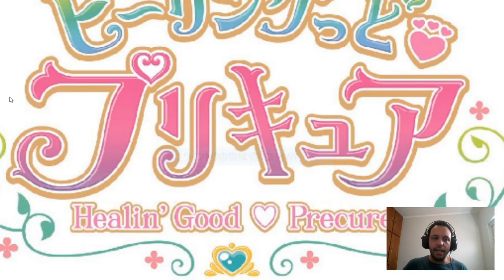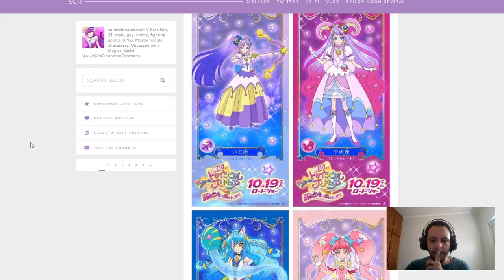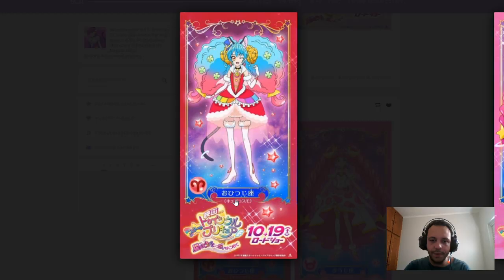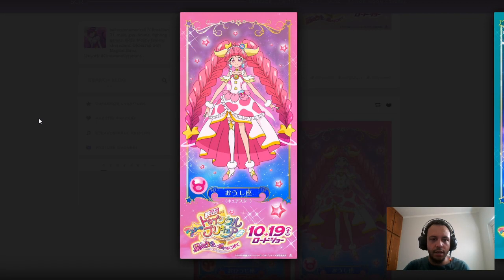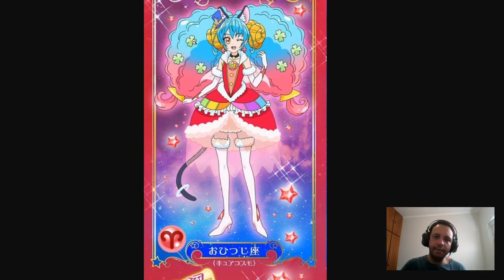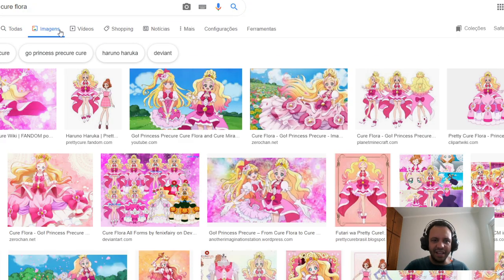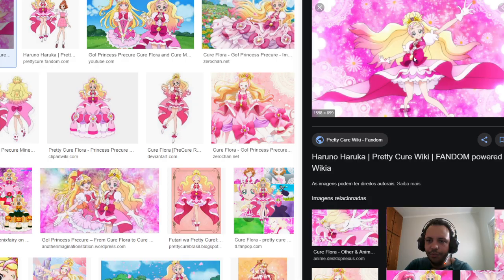Another thing that's kind of interesting is those little flowers we have here. They remind me a little bit of Cure Rosetta, but not only that, they remind me of Cure Cosmos here. They remind me of the clovers we had in the Aries form from Cure Cosmo. They look like they kind of have the same feeling. And they remind me of Cure Flora in a way. Didn't Cure Flora have those things in her? I don't remember exactly, but they remind me of her in a way.